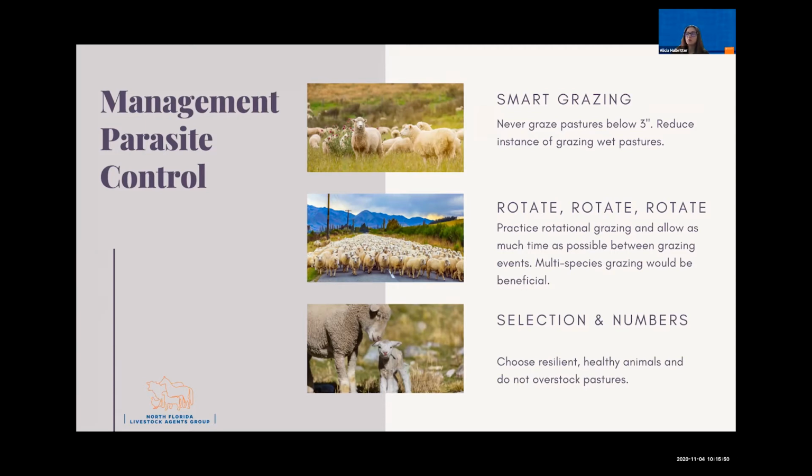And we want to choose animals that we have to intervene with the least amount possible. So when you're purchasing animals, make sure you're asking about their previous parasite infections and dewormings and how consistently they need to be dewormed. And when we're breeding our own animals, we're keeping track of that in our animal records and making sure we're not breeding animals that are susceptible.